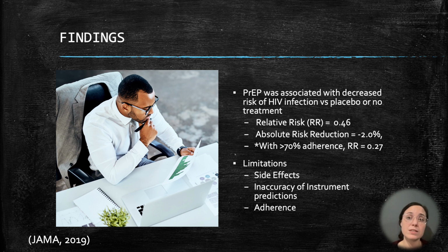There were some limitations to the studies, so there were some side effects. One of the side effects was renal, so kidney effects, and then the other side effect was GI issues. It said that the side effects that were involved were generally mild and reversible, so once the people stopped getting the therapy, those side effects went away. There was also some inaccuracy of instrument predictions, so that would need to be reviewed further. And then lastly, adherence is always an issue, because if you're taking this medication on a daily basis and you don't have HIV, and then you start having symptoms or side effects that were caused by the medications, it makes you want to stop.